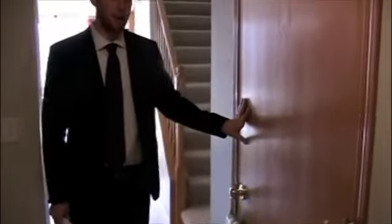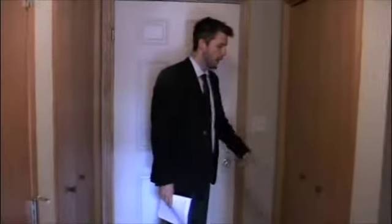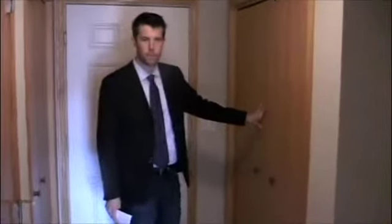We have a nice little entryway with laminate flooring. Right here we have the main floor washer and dryer. Back behind this door, we're gonna find the furnace, the water heater, and the water softener. We have access to the garage right here, the one car garage. And we also have a coat closet right here.